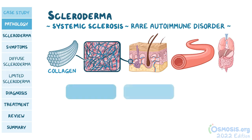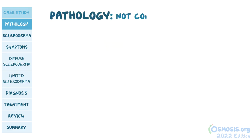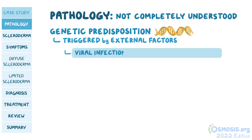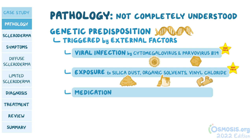Now, there are 2 main types of scleroderma: diffuse cutaneous systemic scleroderma and limited cutaneous systemic scleroderma, which was formerly called CREST syndrome. The condition's pathology is not completely understood, but it is believed that some individuals have a genetic predisposition to scleroderma, which is triggered by external factors. These triggers include viral infection by cytomegalovirus and parvovirus B19, exposure to silica dust, organic solvents, vinyl chloride, and medications like cocaine, bleomycin, and pentazocine.